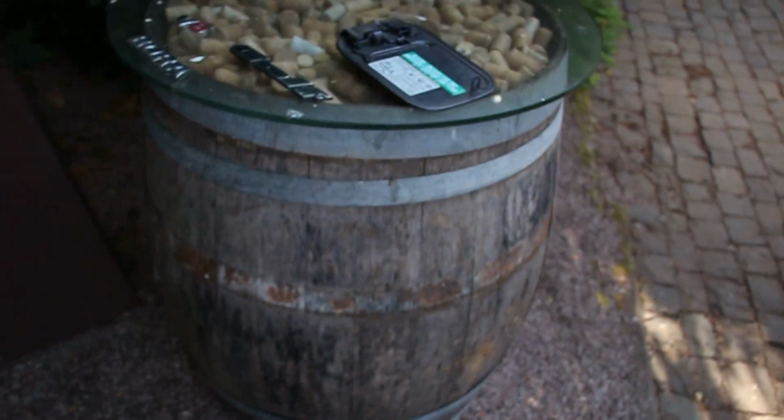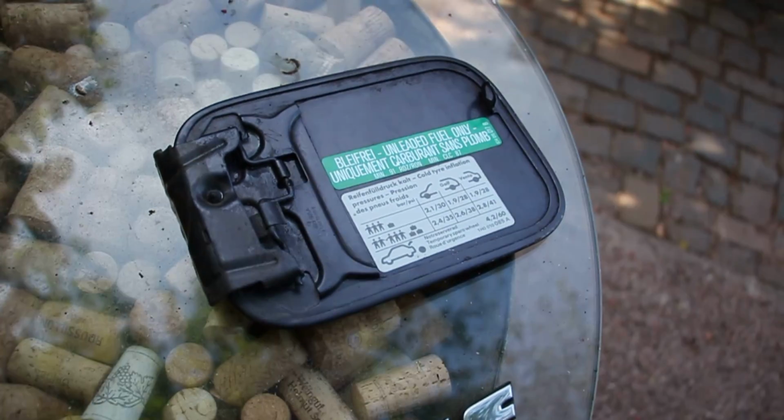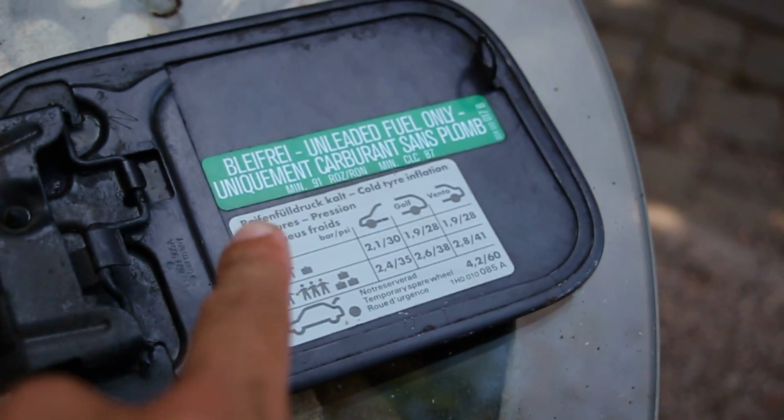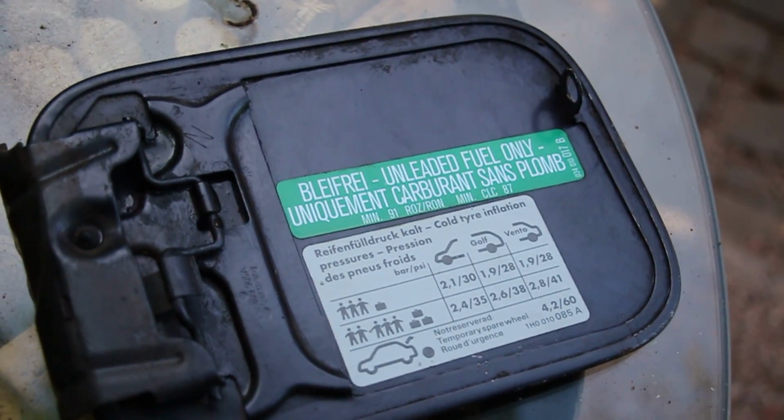I'm supposed to be fixing the green car, but I keep getting distracted. Check this out. Look how nice this came out. Look at this thing. Quick little wipe down. All the cool details. German, you see Golf, Vento, all the weights and stuff and the capacity. Really cool.